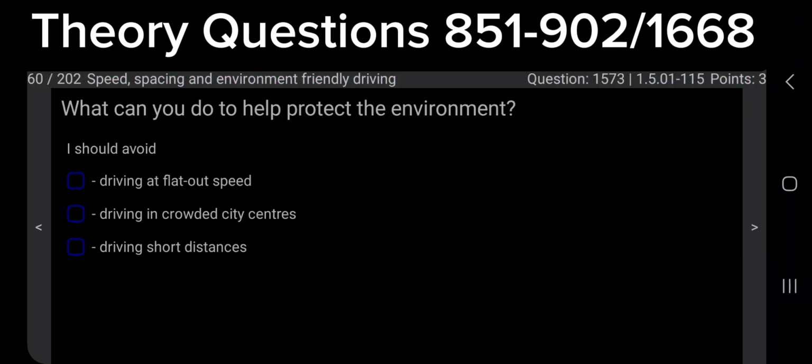What can you do to help protect the environment? I should avoid driving at flat-out speed. Driving in crowded city centers. Driving short distances.